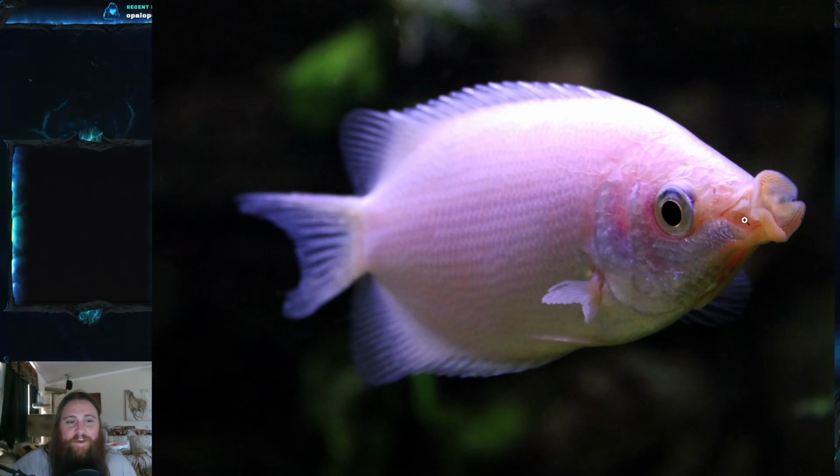You see that. It's very protrusible. Most gourami actually have an upturned mouth. The kissing gourami actually has a terminal mouth that is very highly protrusible, as you can see here. And the reason for that allows them to, well, multiple reasons, but it's highly protrusible.